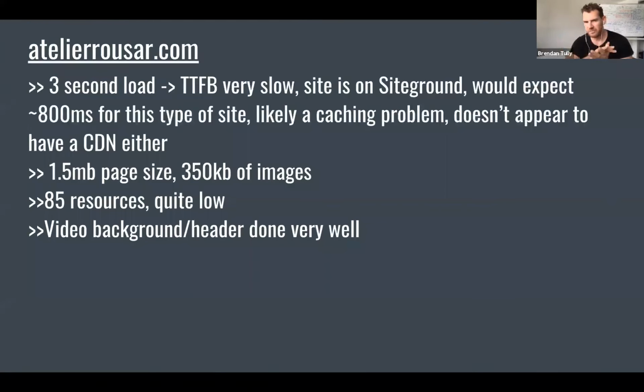So yeah, he's on SiteGround, which we would expect typically, if we had a SiteGround customer, we would be able to get them loading in about 800 milliseconds, maybe 1 second. So I'd say maybe there's a plugin he has. I'd assume he has caching set up. If not, then that would fix the problem. But if he has caching already, there's probably some other plugin that's interfering with the page load. Any plugin that's injecting code into the page can slow the site down a lot. So there might be a plugin causing some sort of issue if he has caching set up. So Mr. Roussard, you should probably get in touch with Brendan on this one.